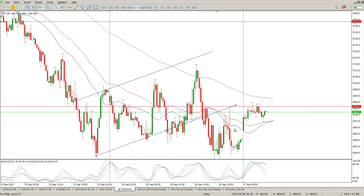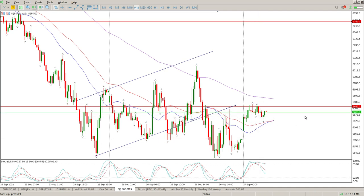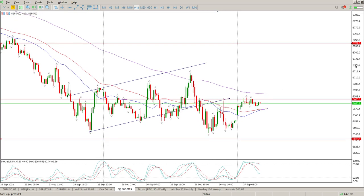And we do have a gap. It's not that far away. It's 200 points, so not that far in the bigger scheme of things, how things have been going. So I would be watching this area, probably see us drift down during the European session, and come back and test the bottom here.